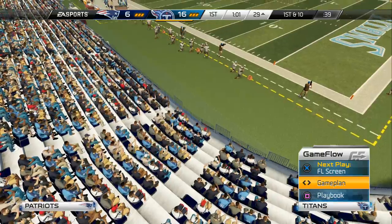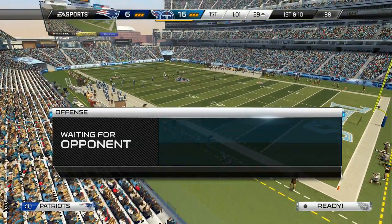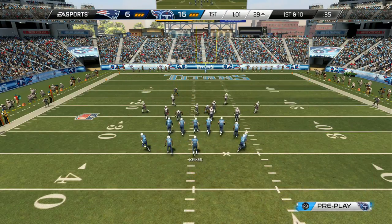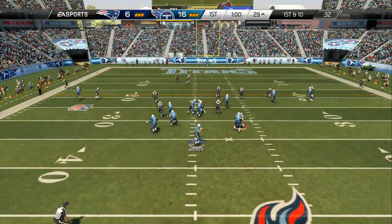Well, a lot of good things happened on both sides of the football this time. How about that return by the return team? Good job, good blocking. Look at the speed of that guy running. They get the tackle from behind. They stop the touchdown. First and 10.